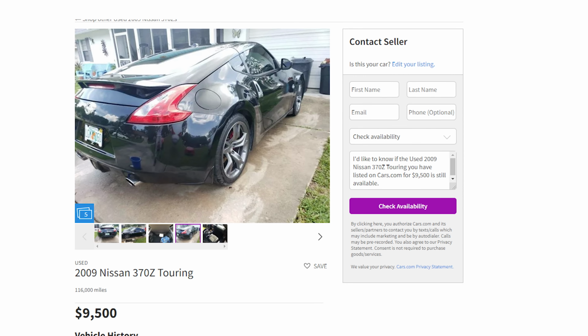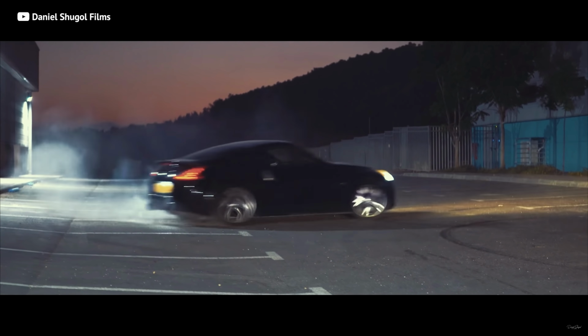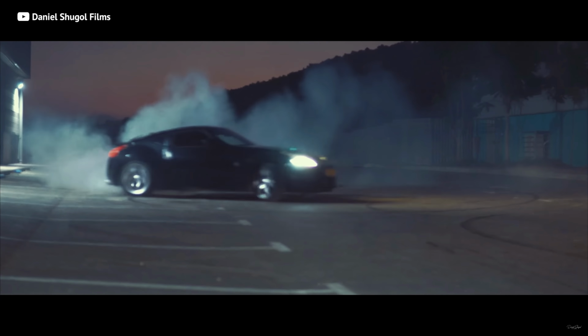So if you want to dance with the fair lady for a fair price, here's a manual touring trim for just $10K. For a car that's quickly becoming a modern classic, that's a wicked deal. Just keep in mind that as time goes on, it's gonna be harder and harder to find one that hasn't been ridden hard and, well, you know, put away wet.